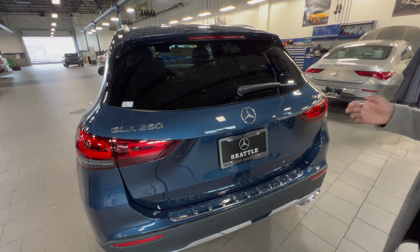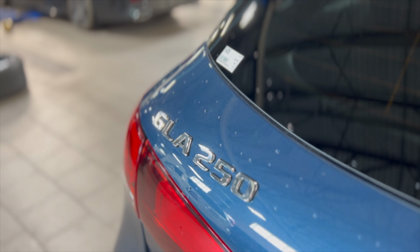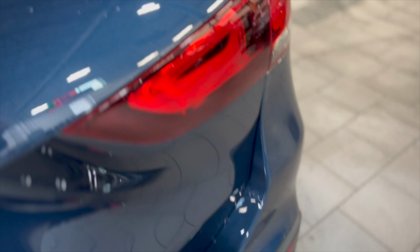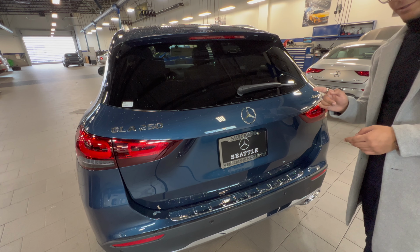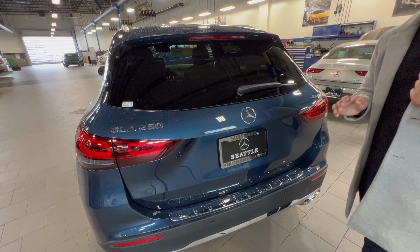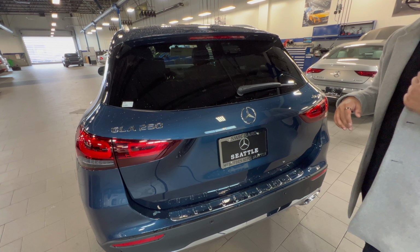At the rear of the GLA, you will find the chrome GLA 250 badge to tell everyone you have a base model GLA, a chrome Mercedes-Benz logo, and a chrome 4MATIC badge to tell everyone on the road you have an all-wheel drive Mercedes and nothing else. They only come in all-wheel drive these days unless you find some used GT coupe, which is a rear-wheel drive for the Black Series, but we don't talk about that.